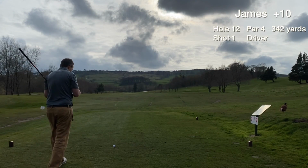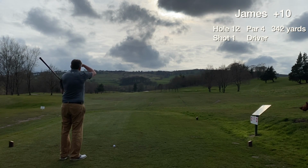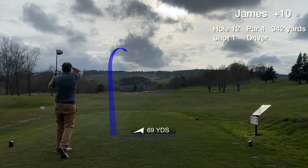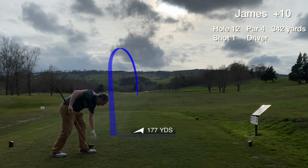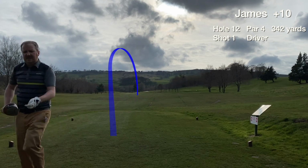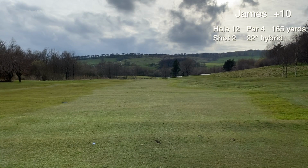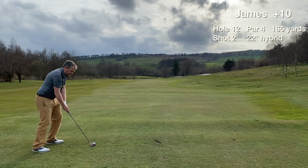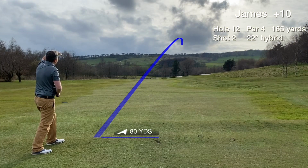On hole 12 at the tee box, we have our friend on the right, the pheasant. And I think the pheasant gave its approval. It liked that drive. We hit another fairway, around 180 yards. It's 165, hitting the 22 degree to a white flag just to get it there. So we have a chance to hit the green in two with this approach shot with a hybrid.